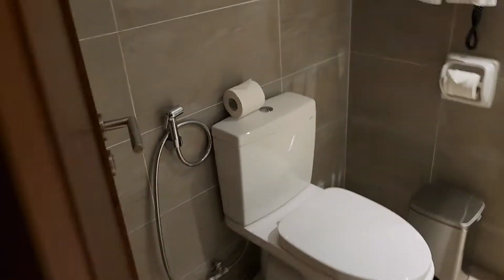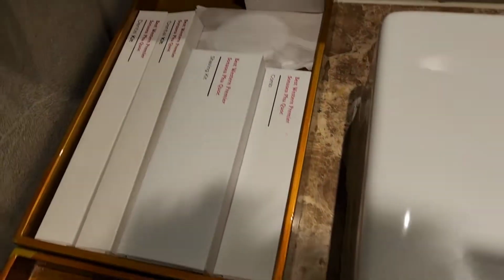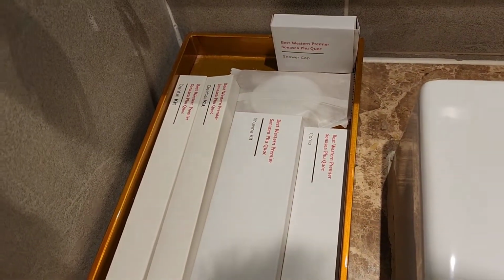Nothing else in here. Nothing really up here. So this is like if you stay for a long time, I guess you can start loading your stuff in there. There's a microwave. Here's the bathroom again with the spray nozzle to spray your butt. Shower separate here. Got a nice big shower head there. Soaps. Glasses. What are these? Shaving kit, comb, dental kit. Nothing back there.